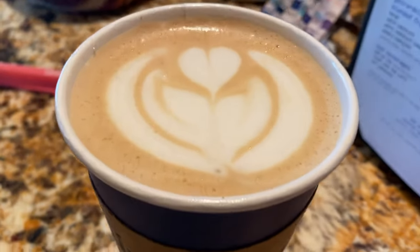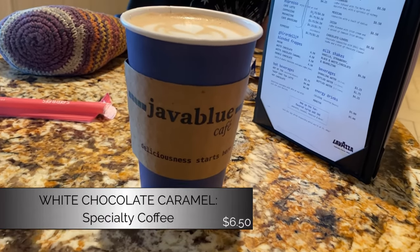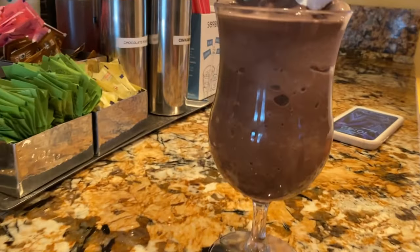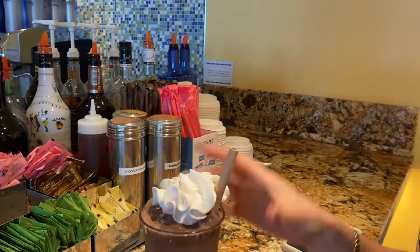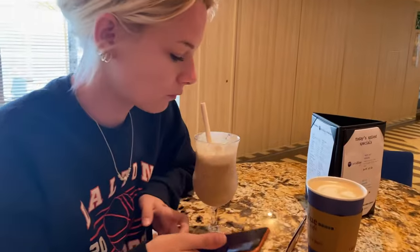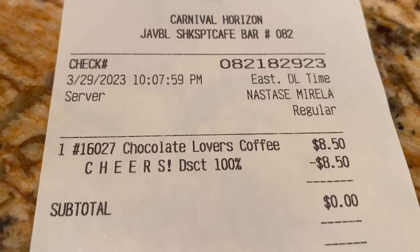Frozen. Here's my hot coffee. White chocolate with caramel. Mocha. Okay. It's my hot coffee. And you're gonna get a milkshake, huh? What'd you get? A milkshake. Yeah? What kind was it? Mocha chocolate straw. Okay. And a chocolate straw. It's good. Okay, chocolate lover.